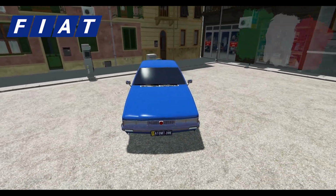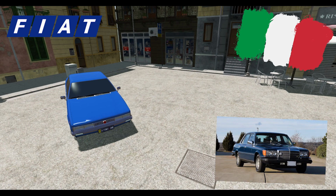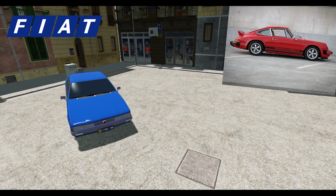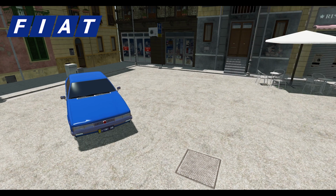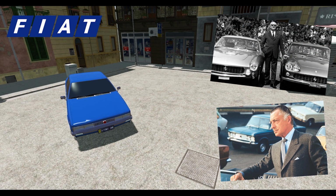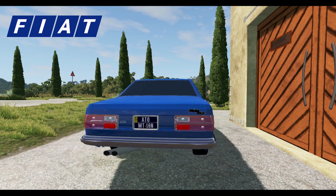Inside Italy, this thing cost around the same as an S-Class Mercedes, and outside Italy, it actually cost more than a Porsche 911 at the time, which was absolutely crazy. And this is why this thing wasn't really that popular with everyone. Not many were sold, but true petrol heads bought it at the time, like Enzo Ferrari and Giovanni Agnelli and many more awesome people. So let's start driving this thing and let's explore it together.